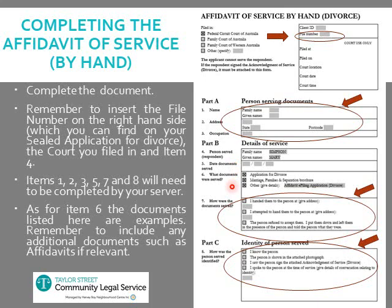And at item 6, you need to complete the documents that are being served. In John's case, it's the application for divorce, marriage, families and separation brochure, and the affidavit of e-filing application for divorce. Remember, if you filed any additional documents in support of your application for divorce, such as affidavits, they should also be listed here. As for items 1, 2, 3, 5, 7 and 8, these need to be completed by your server.